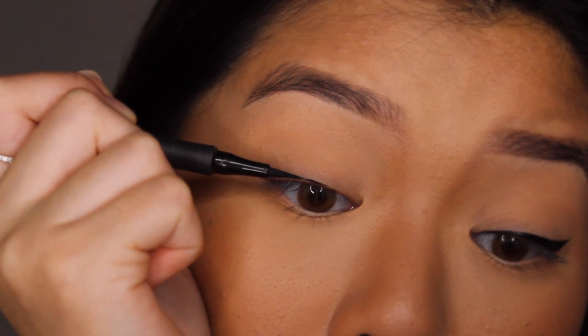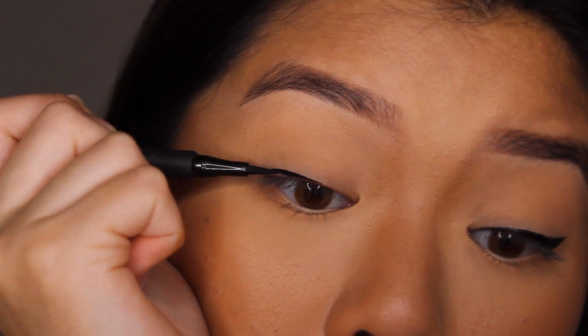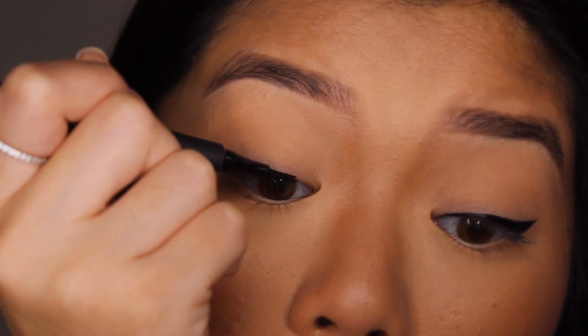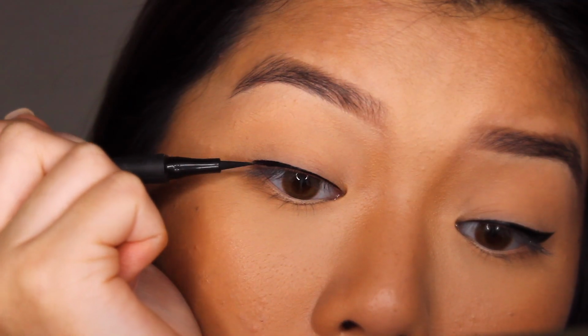And then, girl, of course, we have to do the other side. And by the way, I know my voice sounds really raspy right now. I am a little bit sick, but I feel like it sounds nicer raspy, you know? I don't know. But anyways, I'm gonna do the same thing on this side.